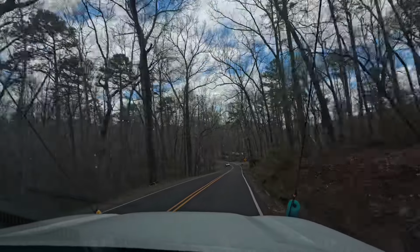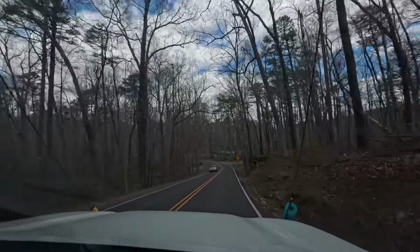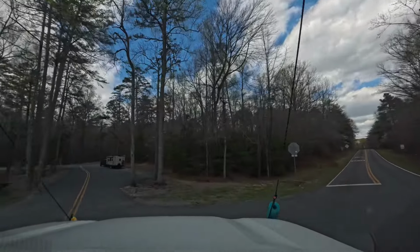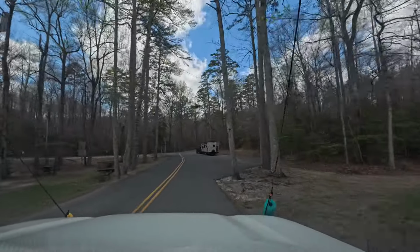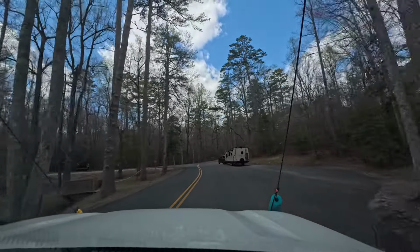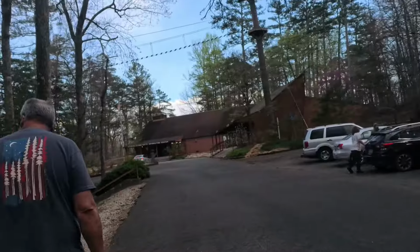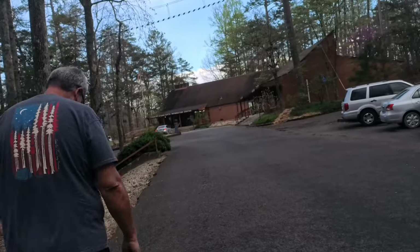DeSoto State Park. Here are the falls, the DeSoto Falls, separate from the other falls, the Little River Falls. Right here is where we parked the RV, at DeSoto State Park in Alabama.